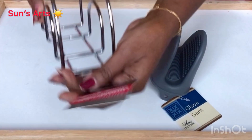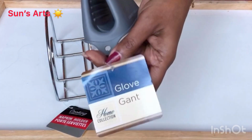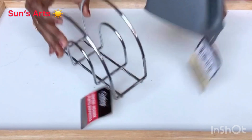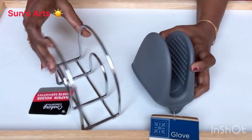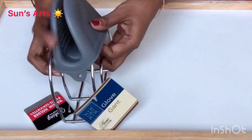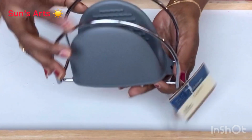The next one is the napkin holder. And this one is the glove. So I saw an IGTV video on Instagram. She basically was using these 2 together to make a protector or a stand for a glue gun. And what she did was, I'll show you a sneak peek. So this is how I'm going to use it for my glue gun as a glue gun holder.